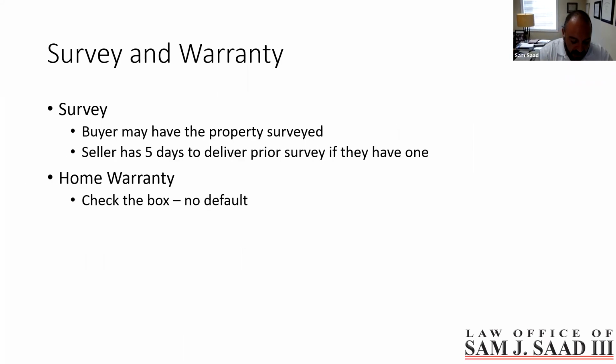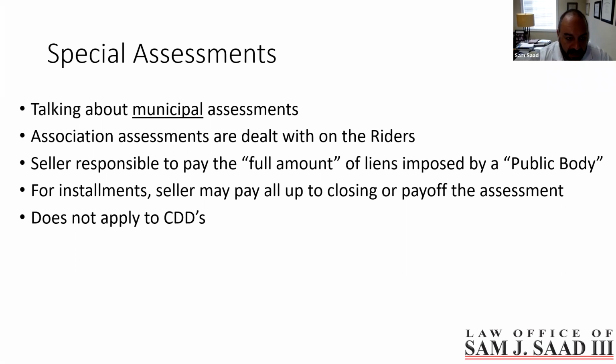So the next choices you have to make are about the survey. So on or before the title evidence deadline, the buyer may, at buyer's expense, have the property surveyed and furnish that to the seller for objections. We'll talk more in detail when we get to the survey section and the standards. And then, of course, there's no default for the home warranty. Well, either the buyer or the seller could pay for home warranty plan, and that would be provided for at closing. Okay, more about special assessments and municipal special assessments.